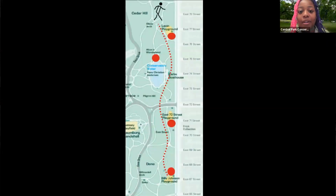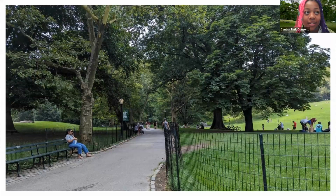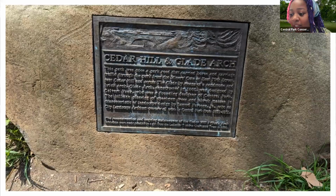All right, and with that, we're going to be shimmying our way downtown now to continue on with our work. And we're just getting our last little glimpses of Cedar Hill before we get back on the path. Everybody enjoying some picnicking out there. Got to get back on the path to continue our journey to our next destination.